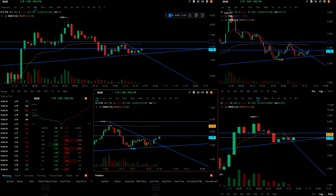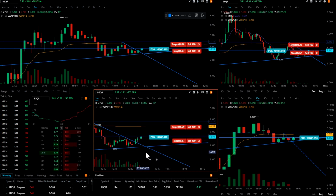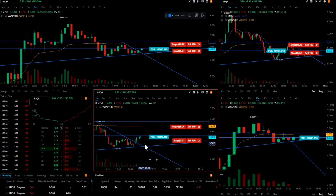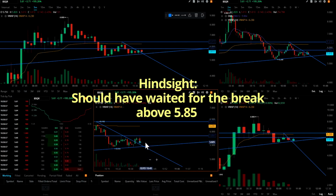On that 1 minute, there is a small red doji. Boom, we add at 581 in anticipation for that break above 585. However, that break never came. It tried to, but very weakly. It tried to break above it and totally failed and stopped us out there. Come on, man. Oh, that's a fast way to lose money.